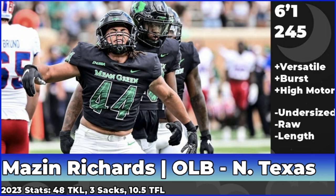He's a 5th-year senior. I don't remember where he transferred from when he transferred to North Texas. Had 10.5 tackles for loss in 2023, only 3 sacks. One of them was in the conference championship game against UTSA. Or no, that was last year, sorry. So I'm just tripping now. But yeah, don't listen to what I just said. He did have 3 sacks this year and 10.5 tackles for loss, just not in the conference championship.